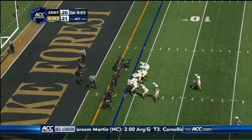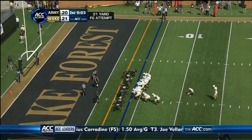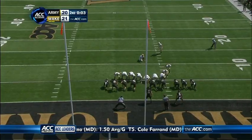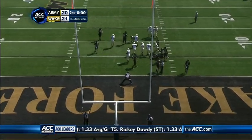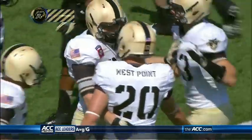Daniel Gruchowski will be trying his first field goal attempt of the year. It will be a 21-yarder from slightly to the left. Gruchowski's already missed a point after from similar distance today. The kick is up, and this one is good. And that puts Army back on top as the first half comes to an end.